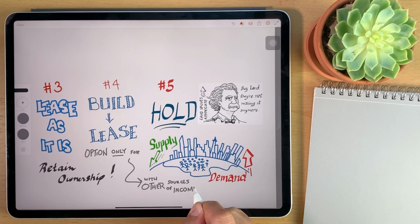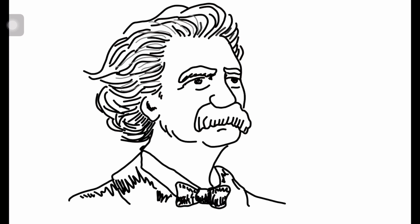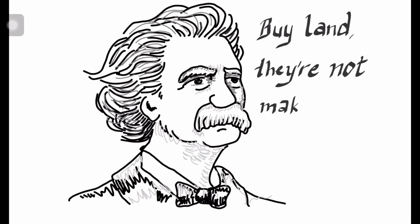A big advantage of these last three options is that you retain ownership of your property. A key real estate lesson is this: land is finite. Mark Twain is quoted to have said, "Buy land, they are not making it anymore."